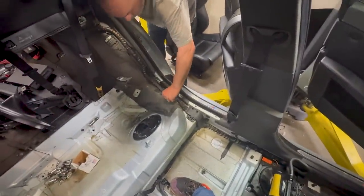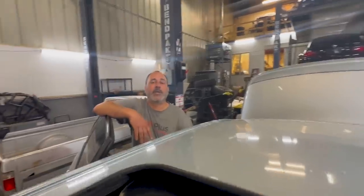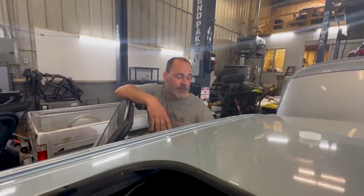No, it's leaking on this side, Joe. Really? Right here. You see water right there. Oh, whoa, whoa, whoa. What the? Look at, look, what the? Both. This is why you should never park your car and leave your sunroof open, people.